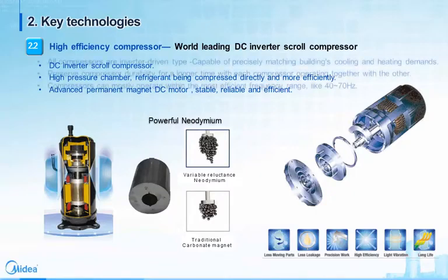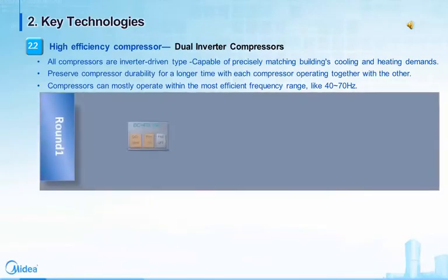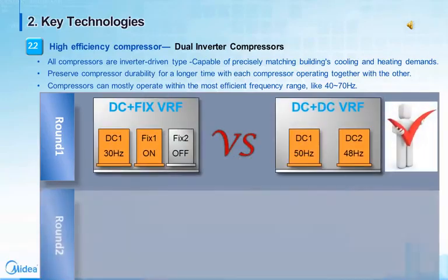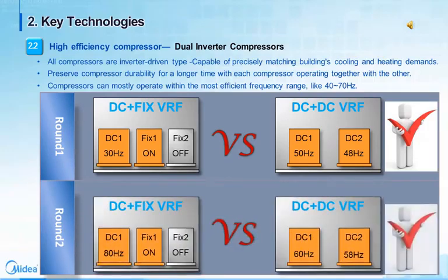The V4 Plus R series uses an all-DC inverter compressor design. The output capacity of each compressor is balanced, so that the compressors can always work in the 40 to 70 Hz high efficiency range, increasing efficiency by more than 30%. In this slide, you can see a comparison of two typical examples of all-DC inverter VRF systems and systems with inverter plus fixed-speed compressor arrangements. The compressor frequency of the V4 Plus R series outdoor unit is usually within the most efficient range.